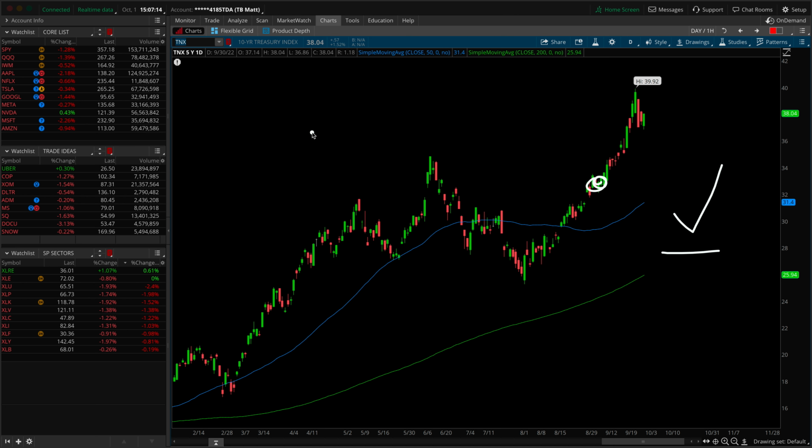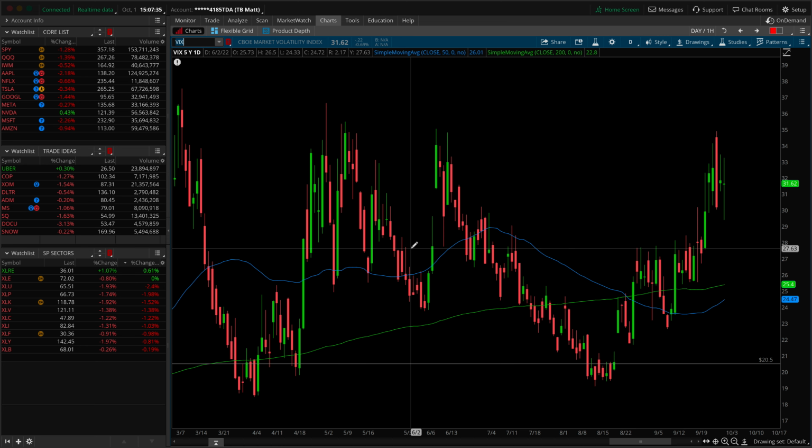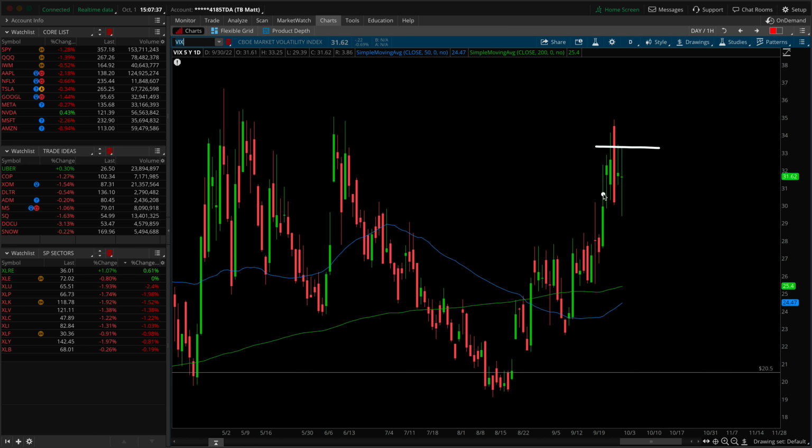So noting that, let's take a look at the VIX, right? Because we don't know what the Fed will say. We can speculate all day long, but at the end of the day, it's just unknown volatility on the horizon. So what is the VIX telling us? Obviously, we are still elevated and we are accepting these higher elevated prices outside of the breakout from here. So are we out of the woods? Absolutely not.